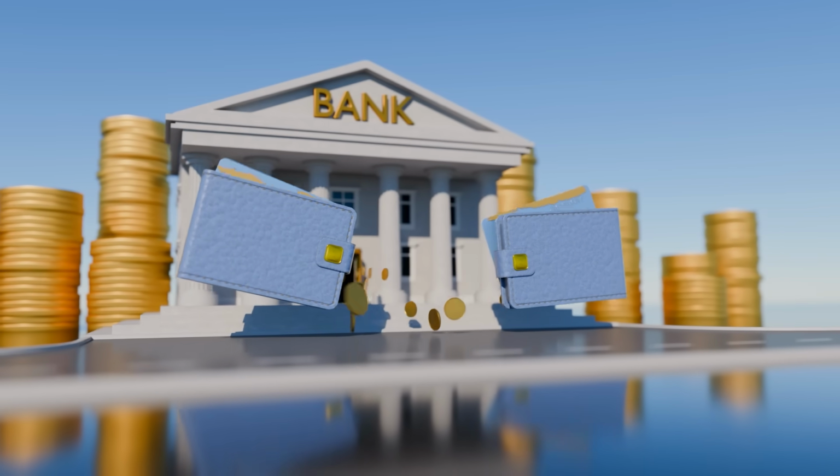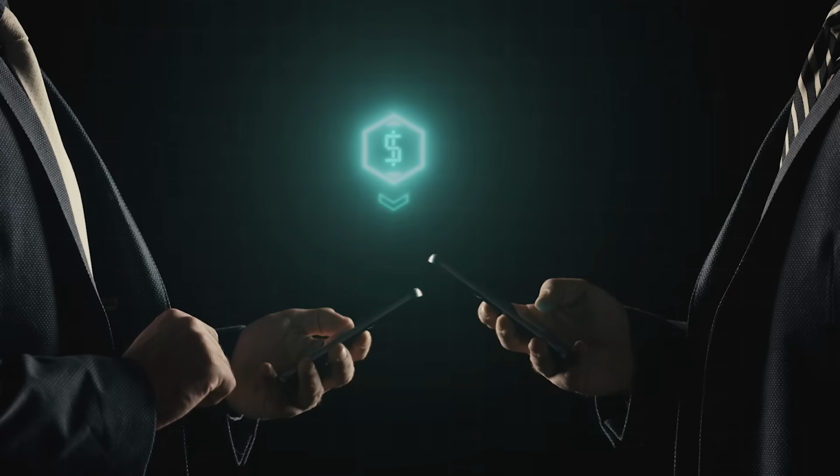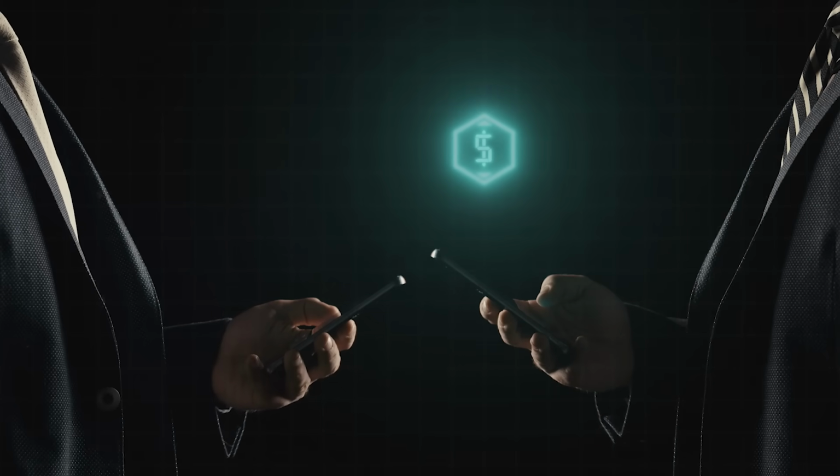Now, let me just throw this at you. If you have your money in a bank and that bank refuses to give you the latest and greatest technology for you to be able to transfer money and make your life easier, are you going to stay at that bank? Are you going to keep your money in that bank? Or are you going to go next door where they're saying, hey, we have all of these new great features that you can use to make your life easier? You're going to move. I would move too.